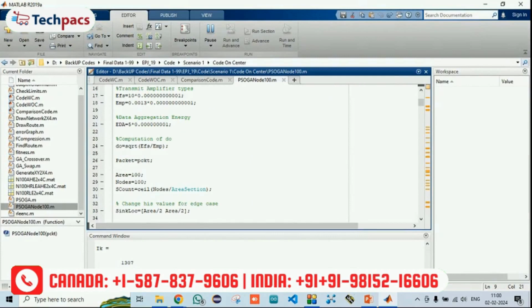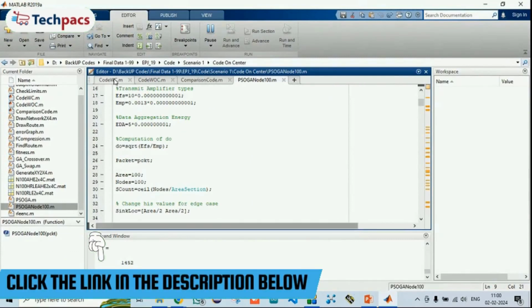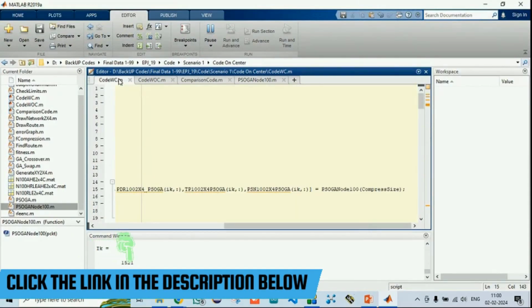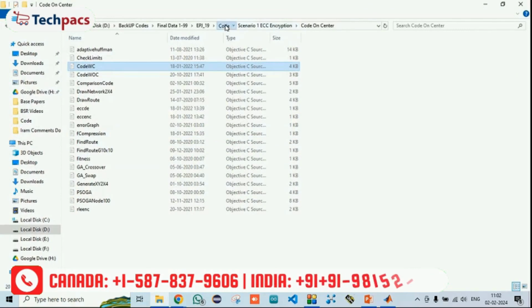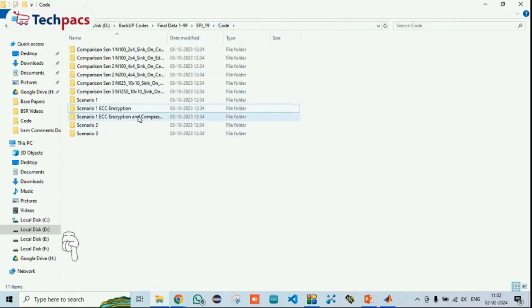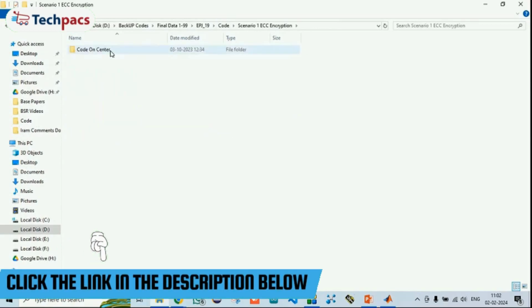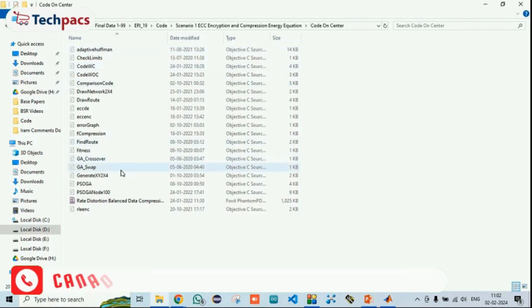My code is still running, it is taking too much time, but still we need to wait in order to see the results. In the meantime, let's talk about the scenarios that we have implemented. Coming back to here, we have applied the ECC encryption. Then this was for 2 by 4. This is for 4 by 4.